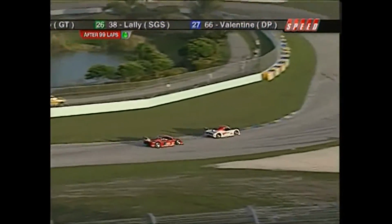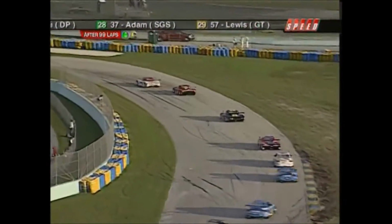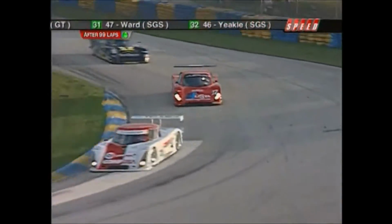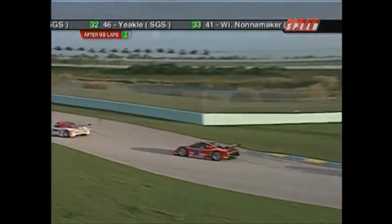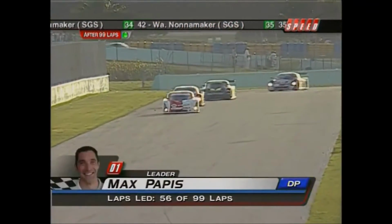This is where Luis Diaz made the error. These two guys, too experienced to do something like that. They know better to take it easy on that restart. So it's Max Papis leads Jan Magnussen. The third car in shot is the SunTrust Riley of Max Angelelli, a lap down, and is trying desperately to get back on the lead lap.